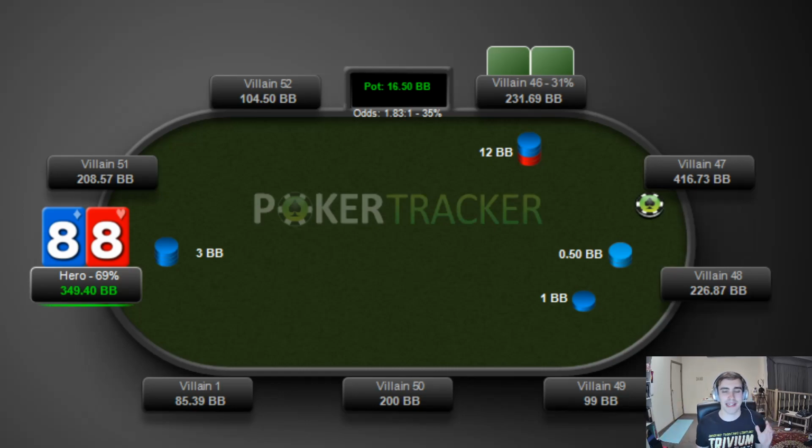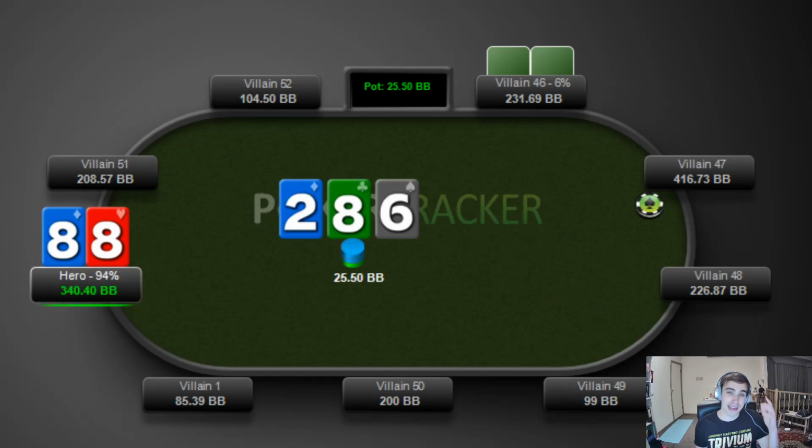I think we can make an exception in this instance, and it's only because we are so deep effective with the villain, over 200 big blinds. There's going to be so much money to play for post-flop that I don't mind even paying off a bigger bet pre-flop here. So I throw in the call, and then we get to see a flop. That is a banger flop if I ever saw one. 8-6-deuce rainbow. We have top set here, and I actually do something a bit unconventional in this spot.